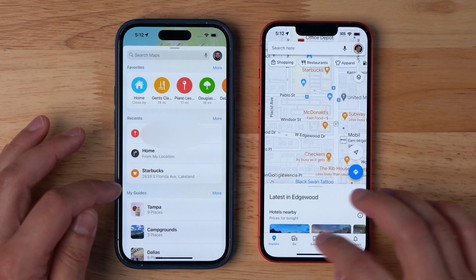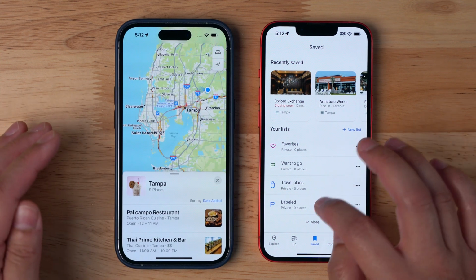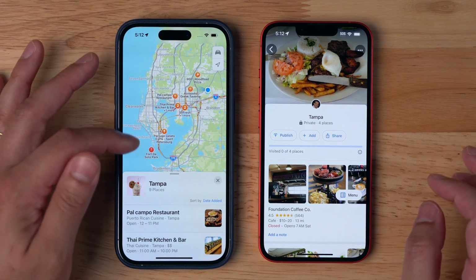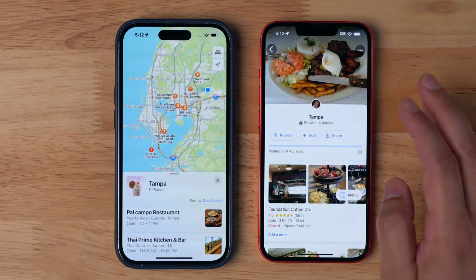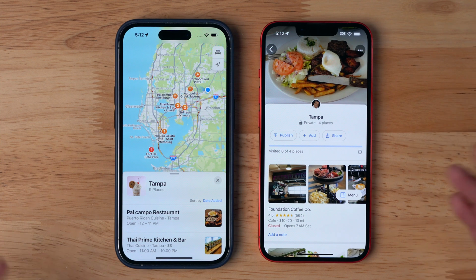Now, if I go to one of the guides, I have to go to the Save tabs here in Google. The guides scroll down here in Apple Maps. I'll go to my Tampa guide. Now I like how it kind of shows me that map overview of all my places of interest around Tampa, places I've been before, maybe want to go back. Here on Google, it shows you the individual places first and foremost, which I guess is kind of nice. It's really just up to your preference, but really has similar functionality.